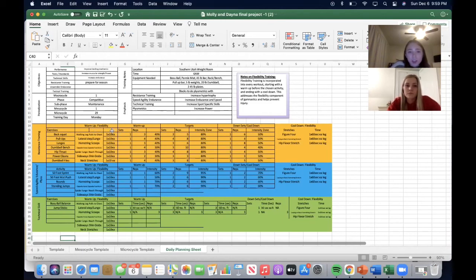As you can see, I'm not going to read all of these, but it shows the intensity, the sets, the reps, and goes through how you should warm up to lifting and doing other technical skills, and then how you should cool down.